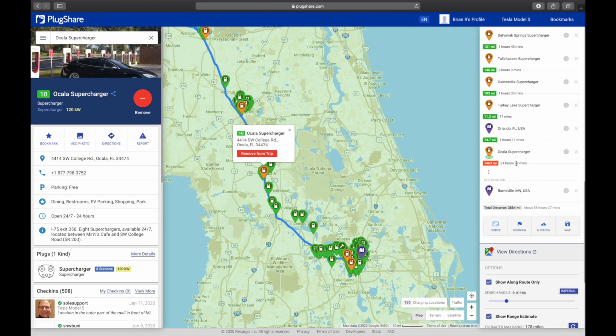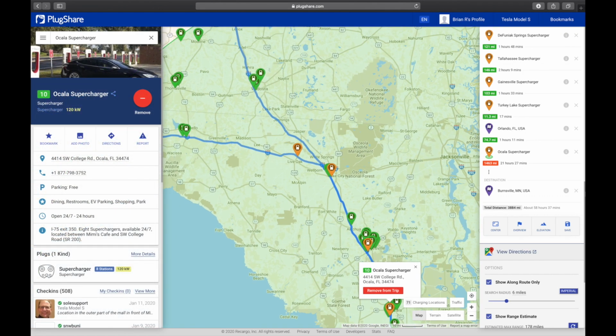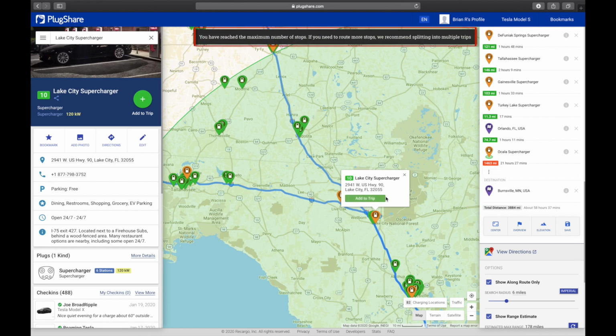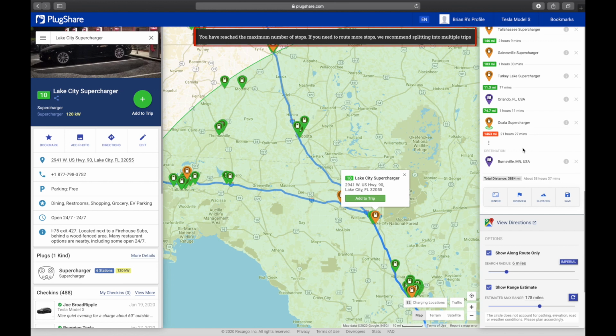It's not going to let me use Gainesville again because I've already used it and it would remove it from my trip. So I'm going to the Ocala charger and then I'll go to the next one here. Looks like I'm going to be going to Lake City Supercharger. But when I add that to the trip, it gives me a warning saying I've reached the maximum number of stops. If you need to route more stops, split this into different trips. So you can see there are limits to what PlugShare can do.